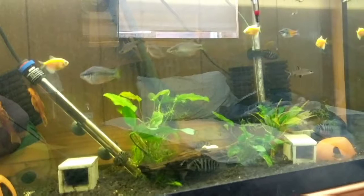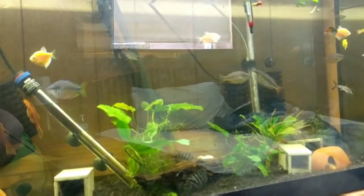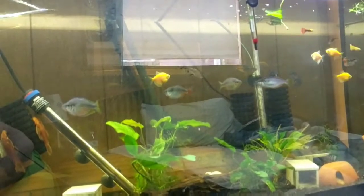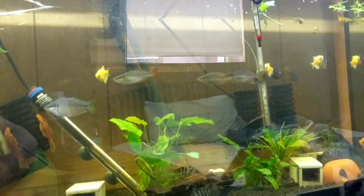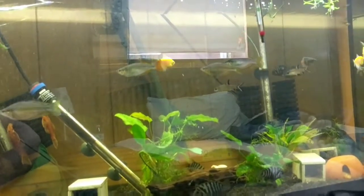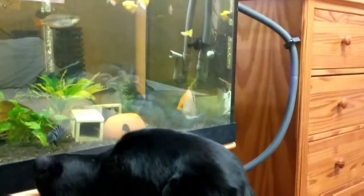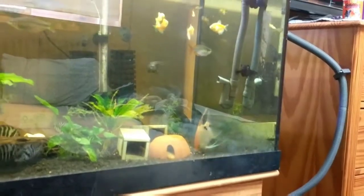I got some, what are those called? Bosemani rainbows. And I got a couple panda, or three panda, can't think of their name. Panda, not guppies, but not loaches. Catfish, panda catfish, you know, the little dwarf ones. Can't remember the name of them for the life of me right now. So if you know, leave it in the comment section below.